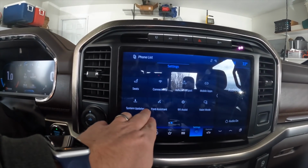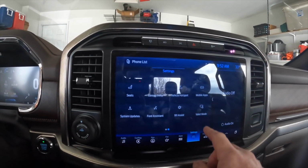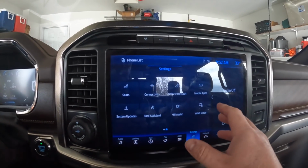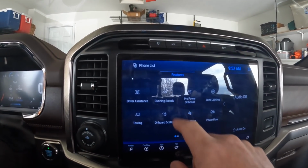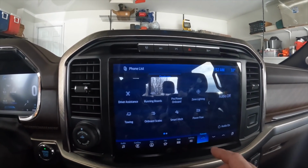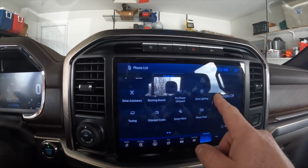You have display, updates, seats, again, massage. You can have Wi-Fi built into it as a vehicle hotspot. There's valet mode, so people can lock it. You can lock the truck down so people can't see like your past addresses and such. And there's features. So in this case, I can manually adjust the running boards, turn off the driver assistance features like lane departure and stuff. Pro Power Onboard, I have 7.2 kilowatt back there, so that's pretty cool. Zone lighting, I have that in this video or another video. I'll show you where the zone lighting is.